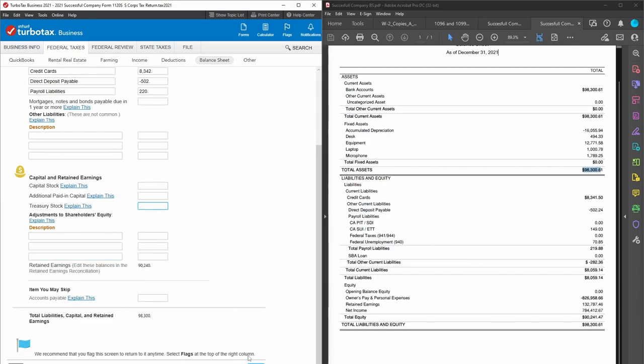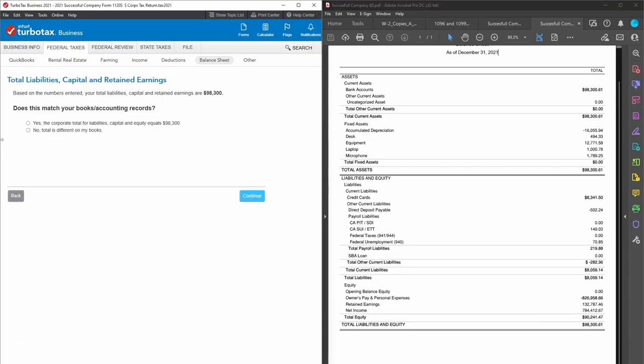this, okay? So your total liabilities match 98,300. It does match. And we enter these numbers, or just the distribution is the number that we're waiting for to enter later. Or I think we already entered it. That's why it's tying to this account or to this number. Does this match your books? Accounting records, yes. Yes, it matches.